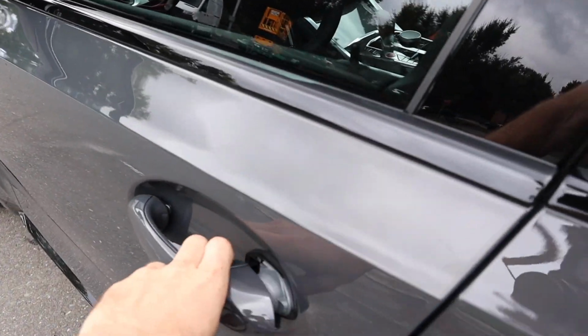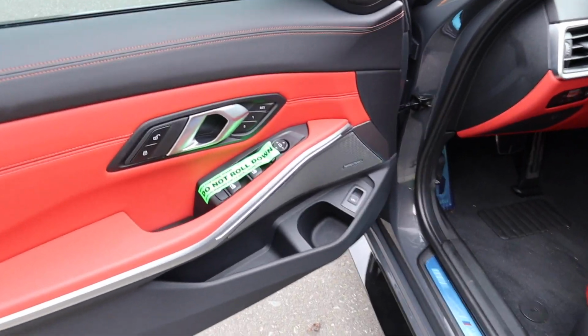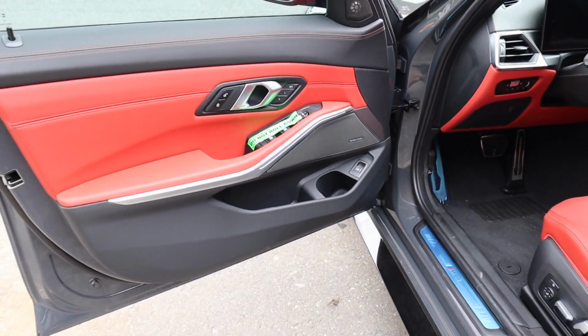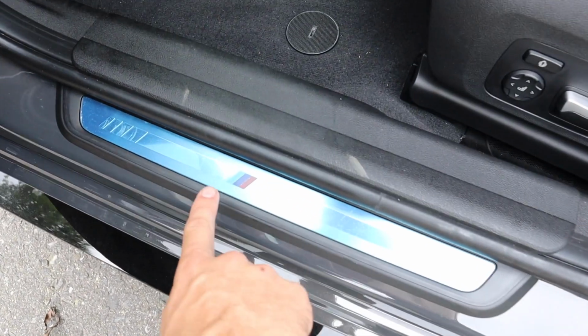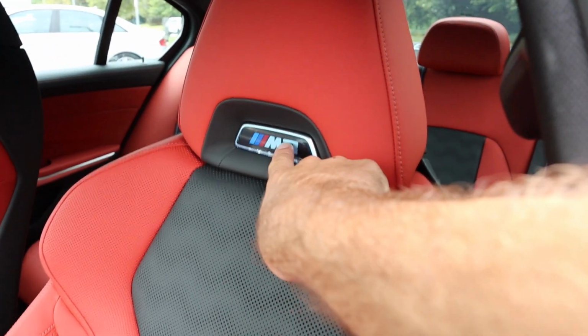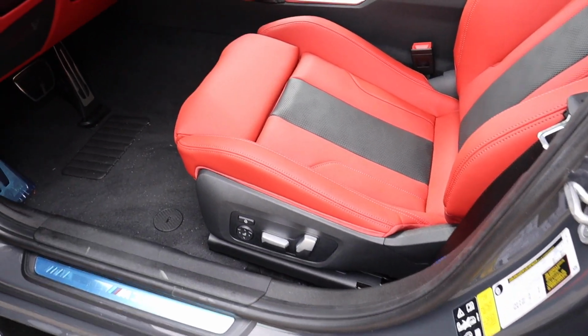Now as we work our way to the front door panel, we have all the window adjustments, side mirror adjustments, of course, even memory seating controls. We have the rear trunk release and some more storage space. Everything else is pretty much the same. M3 is down on the door sill, and then a little bit more aggressive of a front seat, M3 badge, lateral support of course, all the automatic adjustments with the one manual adjustment for that leg support if you need that.